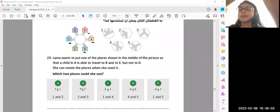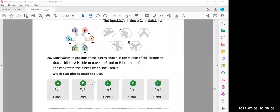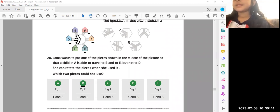My answer is B. Okay. 2 and 3. If he put 2 here, it will be like 2 and 3. I think it will be like this. And 3, it can't be put together. I think it can't be. Okay, thank you, Mela. You did a great job.